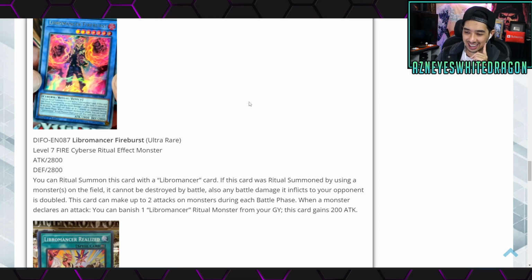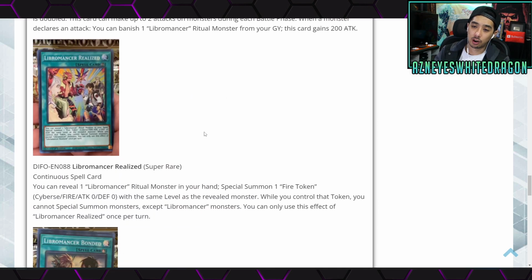28, it doubles the damage. If it could just get 2 attacks, that'd obviously be a little bit better. I think it's still mediocre at the end of the day, so far at least. Let's check out the rest of the support though. Don't sign them out yet.